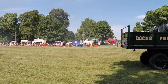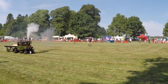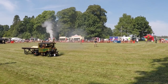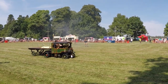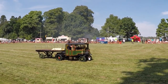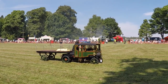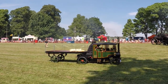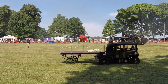So the next engine coming round is the miniature. And this is a 4-inch scale replica of a Foden J-type articulated wagon. Now, you see modern lorries on the road, and they have an Arctic trailer to them. This is the predecessor to that. However, you couldn't just detach the trailer like you can with modern lorries. To be fair, there's only one surviving Foden J-type in preservation, and I think that probably tells you how successful they really were.